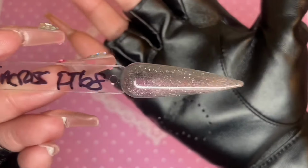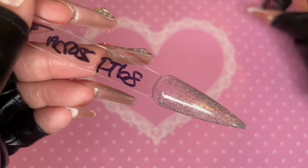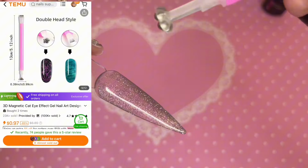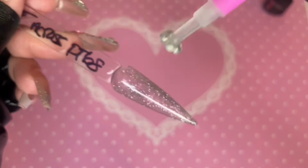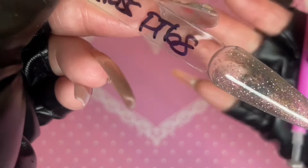I bought some tools to also try them out because I felt that it was a necessity. I did buy a little yellow magnetic stick so that I can try to draw some designs on it. I also bought another magnetic product, which is a little magnetic wand with a flower on it. On the other side, I don't know what it is for, but maybe you can do waves or streaks. I don't really know. This is my second time using magnetic gel polishes.